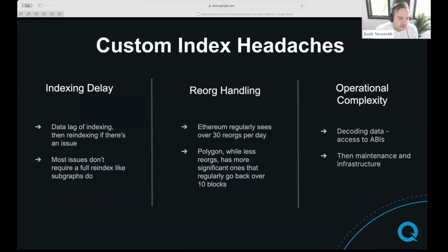You guys see any challenges with reorgs with the work that you're doing and getting that real-time data, or is it more like historical things that you're looking at? I think we face the reorg problem as well as issues with historical data, right?